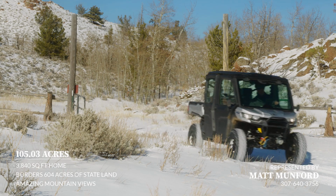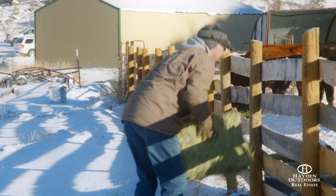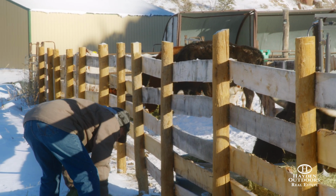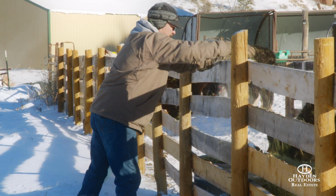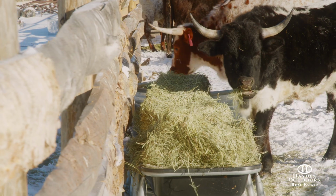Located in the Laramie Mountain Range between Laramie and Cheyenne, tucked out of the way and at the end of the road, sits the Lost Springs Ranch. The ranch is a rare find of its size and location and is nestled into a very private setting that is rich in history and full of opportunities.